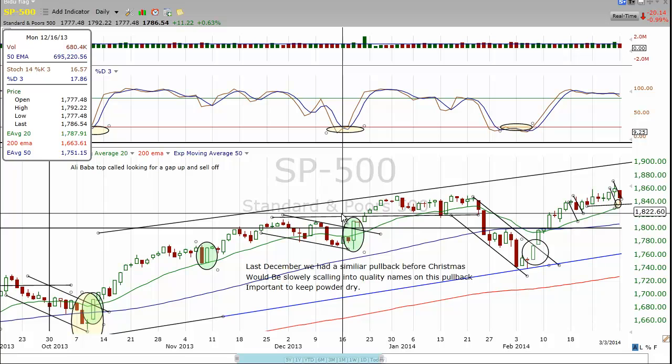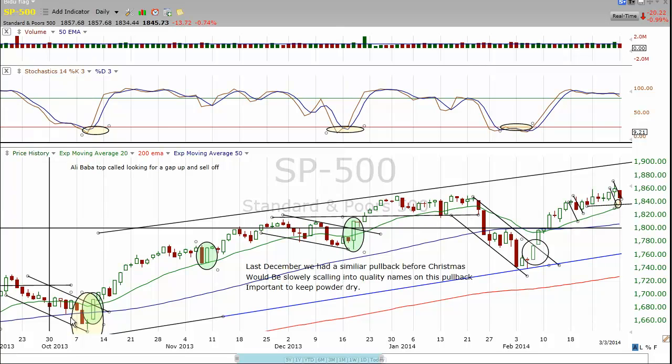You know what? I'm always loving these big candles. These big candles coming into this pullback have been really good for continuation, and we might see that. I mean, there's no guarantee on anything in this market, but this is what I'm looking for, and this could actually be happening very soon.